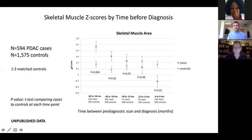And the yellow dots you can see are relatively stable, right? These people are not losing skeletal muscle area. And these are not selected for any reason, right? These are just a random selection of controls within the entire set of MGB individuals who had scans at that same time, or Kaiser Permanente. And again, as we look at this, you can see a very stepwise decline in skeletal muscle area over time as you get towards the time of diagnosis.